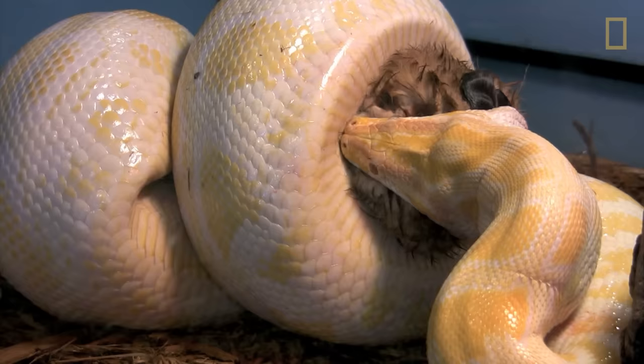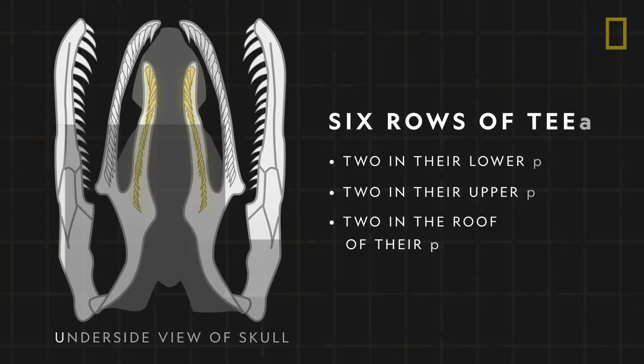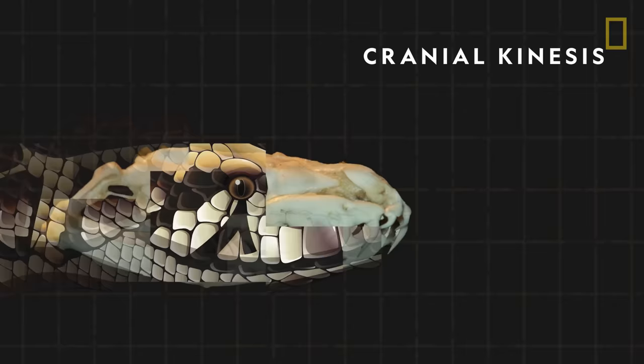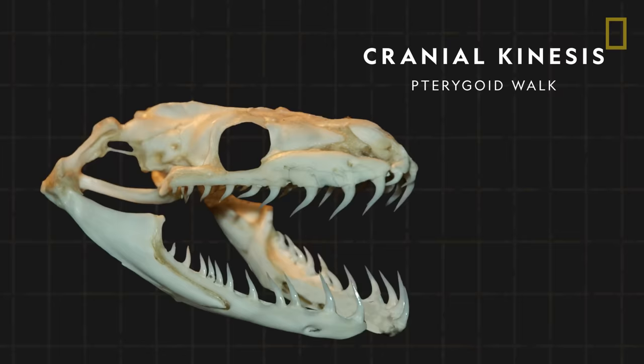Python skulls can walk over prey. Pythons have 6 rows of teeth in their skulls: 2 in their lower jaws, 2 in their upper jaws, and 2 more in the roof of their mouth. Through a phenomenon called cranial kinesis, or pterygoid walk, each of these rows can be moved independently, which allows snakes to drag prey into their throats without the use of front limbs.